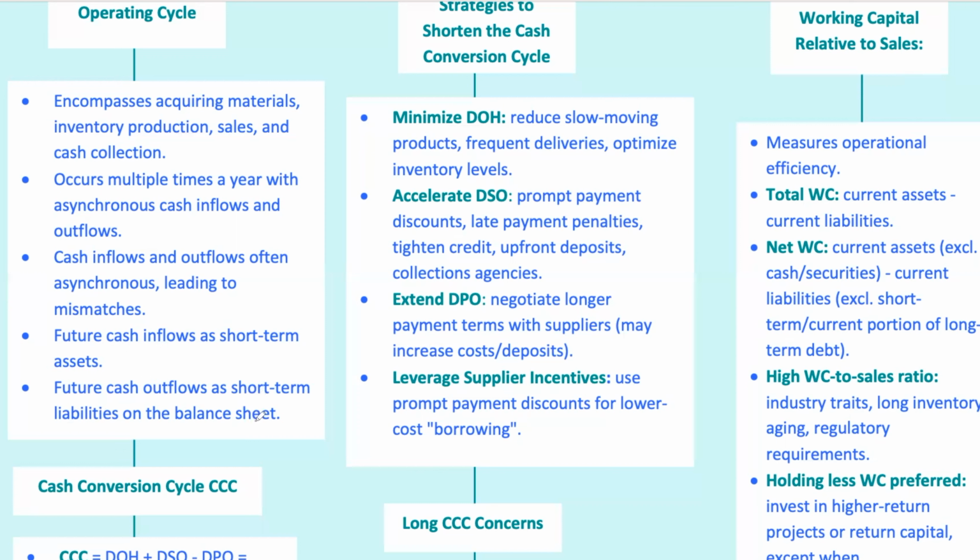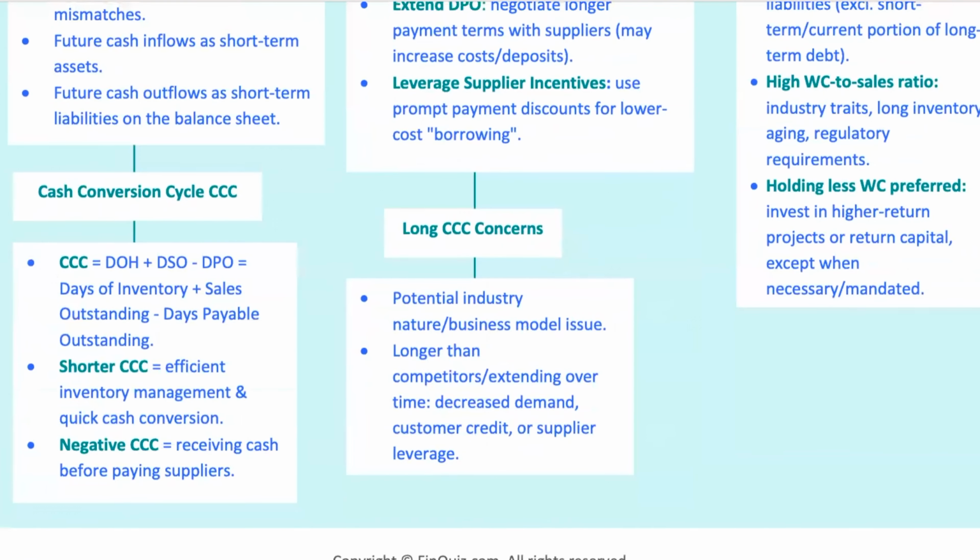Short-term liabilities. Similarly, future cash outflows are recorded as short-term liabilities. These might include accounts payable for the raw materials purchased or short-term loans used to finance the production process. Short-term liabilities represent obligations that the company needs to settle within the next year, and they are critical to understanding the company's liquidity position.